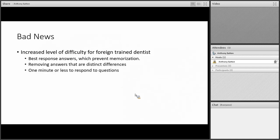Now, what does this new INBDE mean for foreign trained dentists? Well, not so much just foreign trained dentists, but anyone where English is the second language. In addition to understanding what's actually on the exam, understanding the content, you're now going to have to apply critical thinking skills to those questions. They're going to add another layer of difficulty to make sure that people do not memorize questions. This is one of the things that the Joint Commission was trying to get away from, because they noticed that a lot of dentists were basically memorizing questions from old exams, and then they would pass.